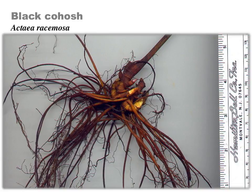But black cohosh is one of the most in-demand forest botanicals. It is used these days for the treatment of menopausal symptoms, like hot flashes and cramps and irregular menstruation for those who are just approaching menopause, that sort of stuff. So it's considered, quote unquote, a women's medicine.